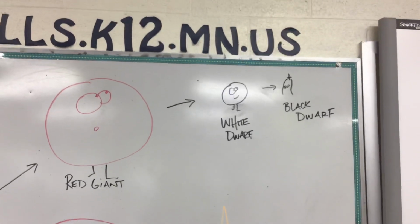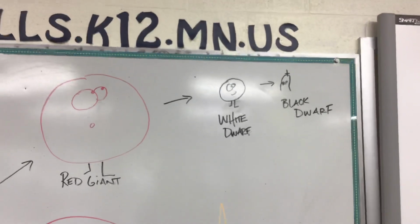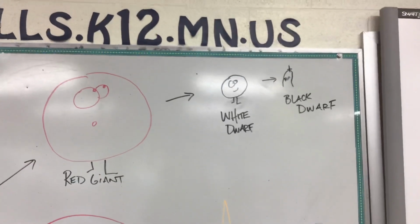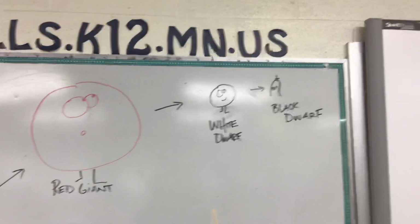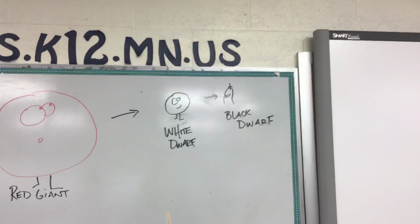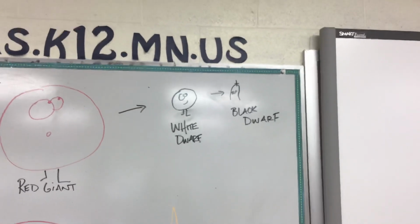We don't know exactly what happens to it, if it disappears and recycles all of its material, or if there is still material there and it's just not shining anymore. And so we give that term the black dwarf, meaning we just can't see any of the light. It could be gone, it could still be there.